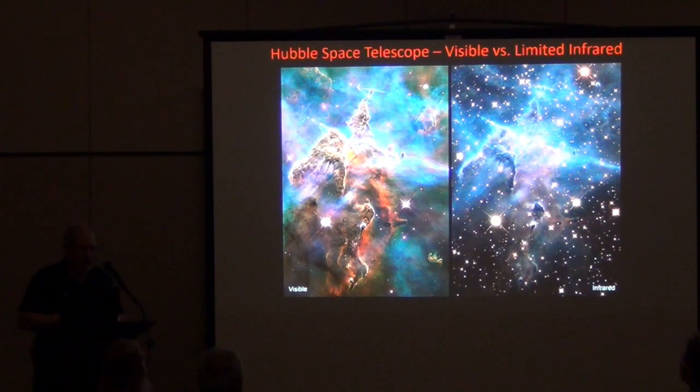Here's a little difference of the Hubble telescope. The Hubble telescope instruments are actually sensitive to a slight amount of infrared light. They can see slightly into the infrared. They're not totally visible light limited. So this is what the Hubble can see in visible light, and this is what it can see in infrared light. You can see how in infrared light we can see through a lot of this haze, a lot of this material, and see a much higher resolution image of those young hot stars being born in this cloud of dust and gas.